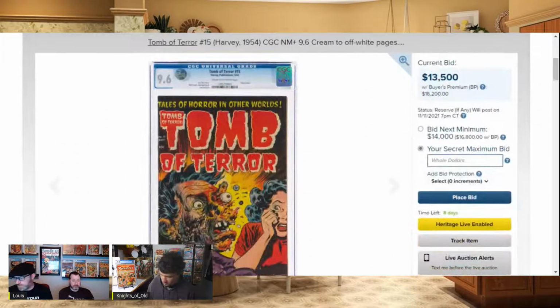Well, we can't show White Heat without showing its little redheaded stepchild brother. Also from Harvey, The Tomb of Terror 15. These are all kind of bookends of the Harvey. There's more of these than there are of the other.